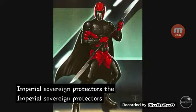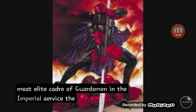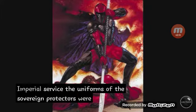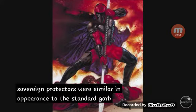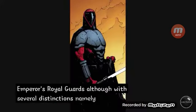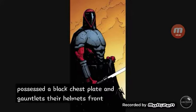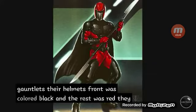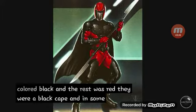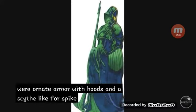The Imperial Sovereign Protectors were the most elite cadre of guardsmen in the Imperial service. The uniforms of the Sovereign Protectors were similar in appearance to the standard garb of the Emperor's Royal Guards, although with several distinctions. Namely, they possessed a black chestplate and gauntlets. Their helmet's front was colored black and the rest was red. They wore a black cape, and in some cases, they wore ornate armor with hoods and a scythe-like force pike.